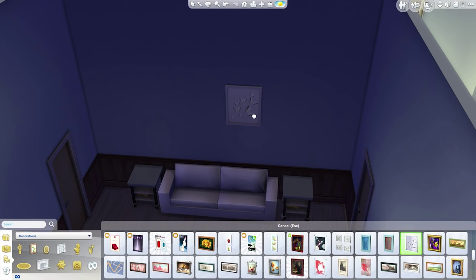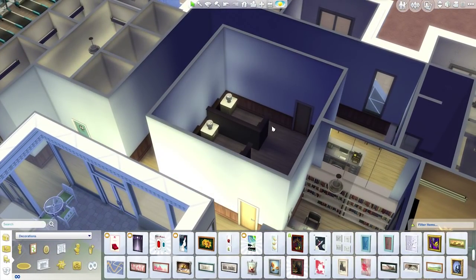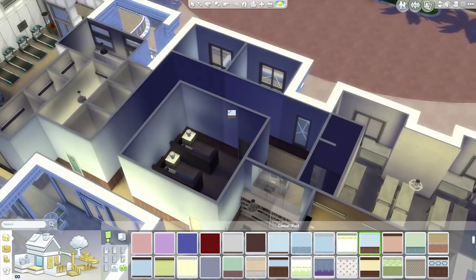I don't know. Maybe some butterflies. Oh, that's nice. There you go. So relaxing in there. Nice little sleepy time room. That's good. Okay, so these shoebox offices, what we're going to do, we'll just paint those walls there.